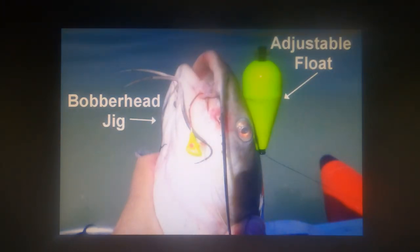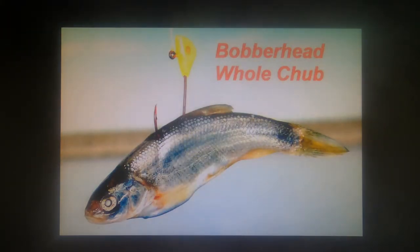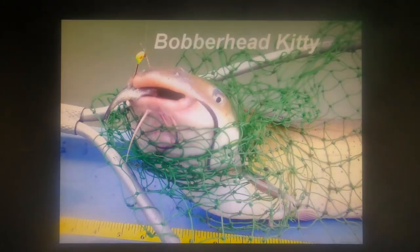Let's talk more about the bobberhead jig rig. This picture shows the adjustable float I use a lot, and one of my favorite bobberhead jigs. Now, you can fish any bait on them, but I use minnows a lot, either whole or a half. And here's how I rig a whole chub. And here's a half. And here's a silly catfish that liked his food served on a bobberhead jig. As mentioned, I'll be including some live-action video on fishing bobberhead jigs and bling beads at the end of this segment.